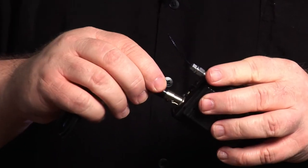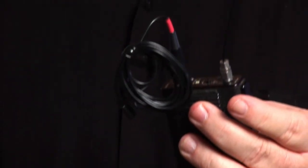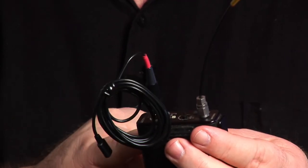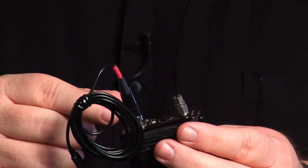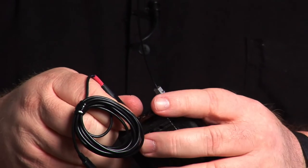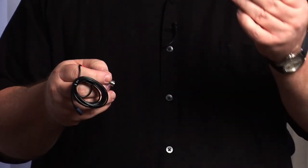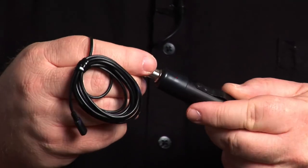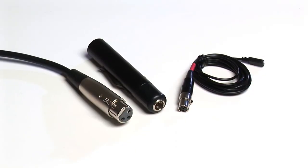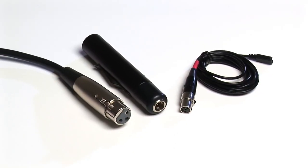TA5F to TA5M. And it operates because the transmitter is going to supply the voltage directly to the microphone to operate it. However, if you're going to plug it directly into your camera, you may not have the power to operate the microphone. If that's the case, you have to have a separate power supply. By plugging the microphone into the power supply here, you now have an XLR output, and the XLR output can go directly to the camera. This is what's called hardwired.